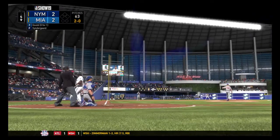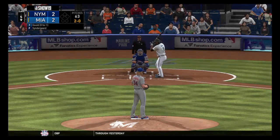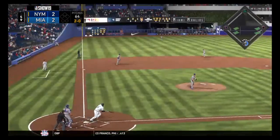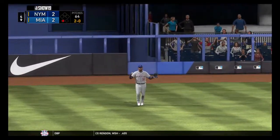It's 2-0. This at bat sets up really good right here, right? Hasn't seen a fastball yet, but now he gets to count at 2 balls and no strikes. He has to be looking for a fastball right here. Line drive to left. Cespedes is there, and he has it for the out.